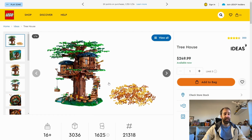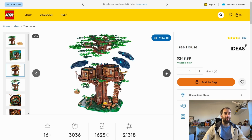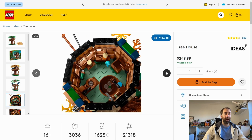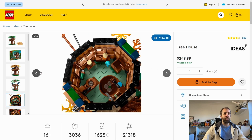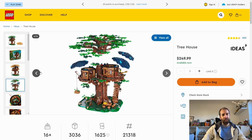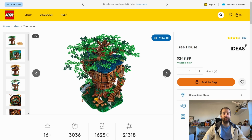That's 3,036 pieces, $250 or £215. Really good looking set, I say. I do think I've misjudged it. I really would like to get this before it goes. I believe in the UK, I think it's exclusive to John Lewis. So next time this one comes up on a sale, I might well nab this one. It does look really cool. Comes with 4 minifigures. Yeah, I think I grossly underestimated this set.